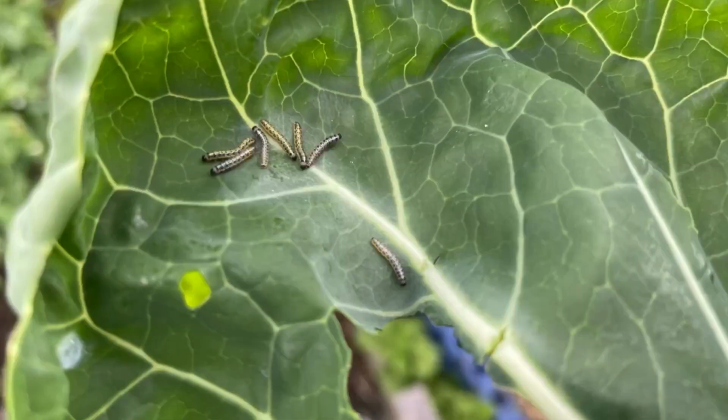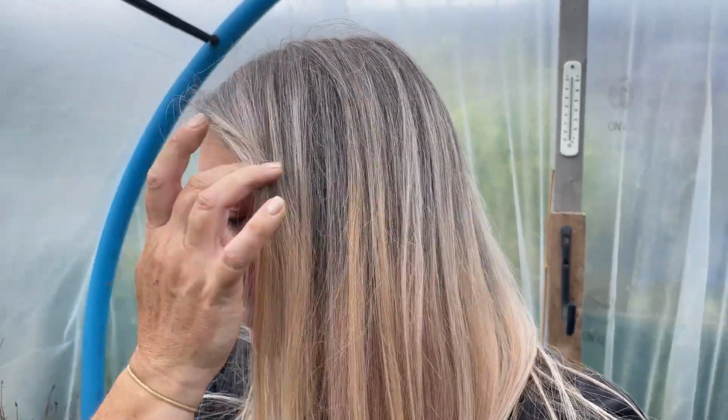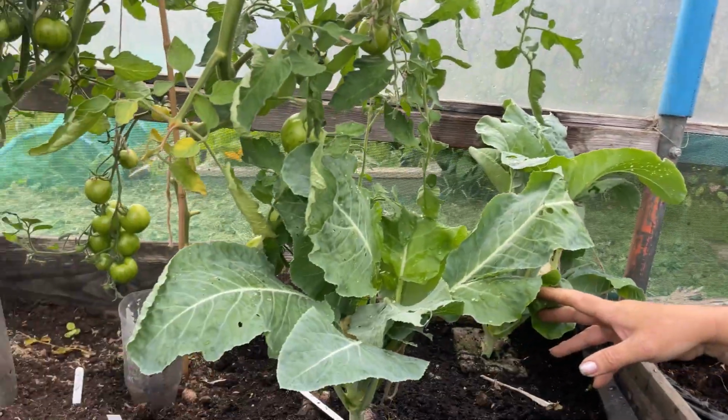So we found the culprits. There was loads more caterpillars than we expected. All the kale's gone, 3 cauliflowers off all the Brussels sprouts. There will be more, but you can never find them all. But we found loads actually sitting in with the cauliflower. It's always a telltale sign as well, because you can see little balls of poop on the leaves or around the bottom of the plant, which I did on this side.